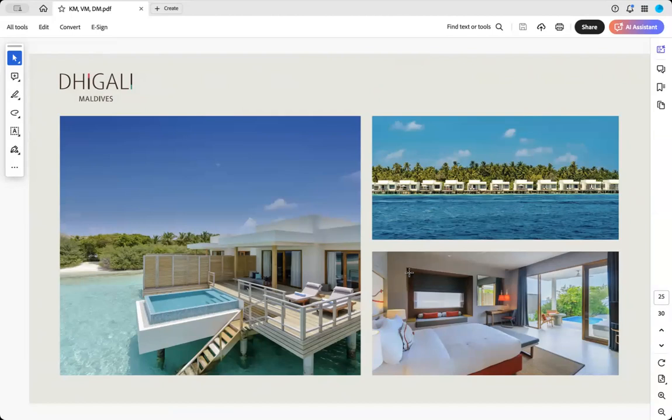So to give you a little bit more detail, the minibar actually includes two types of wines, one red and one white, proper bottles. Three spirits, that's gin, red label, and vodka. And there's, of course, plenty of snacks like chips and crackers and soft drinks, along with Dhigali water, of course, that we produce on the island.